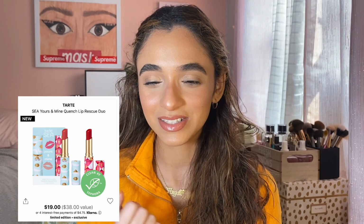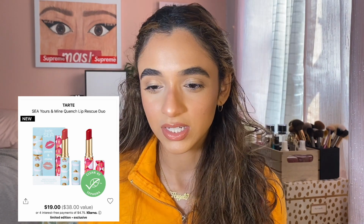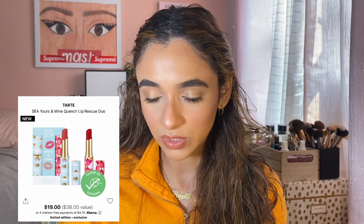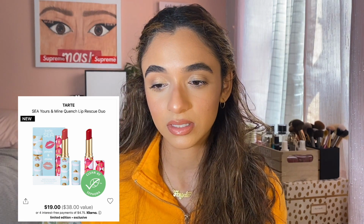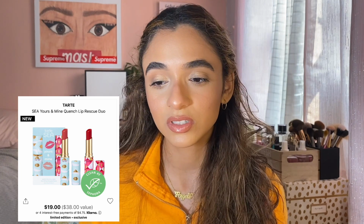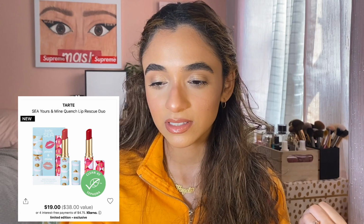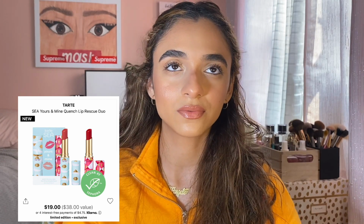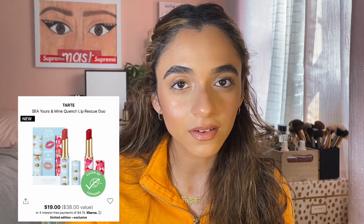Another, I think these are mostly lip products. The Tarte See Yours and Mine Quench Lip Rescue Duo, $19, which I think one on its own is $19. They are two full-size Quench Lip Rescues in Rose and Wish. I did get a set like this last Christmas, and they're beautiful, very nourishing, hydrating lip balms with a tint of color.